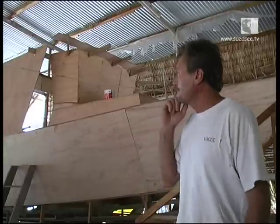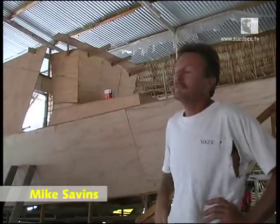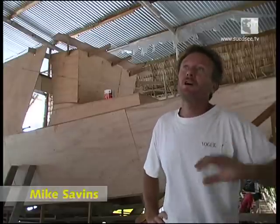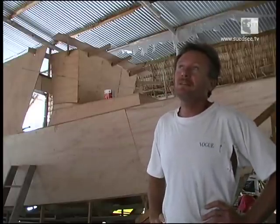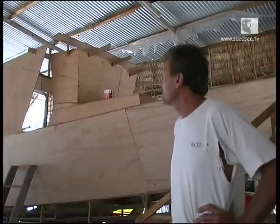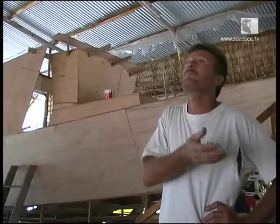This is a 12.5 metre monohull that we're building for the village of Takarongo in Abayang Island, which is the next northern island of here. The boat is being built for basically a village group, and the village group will use it for communication to Tarawa, the capital, from their island.